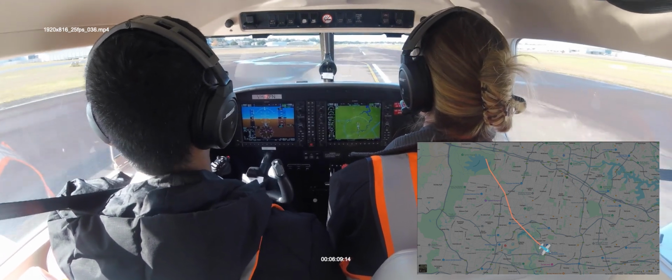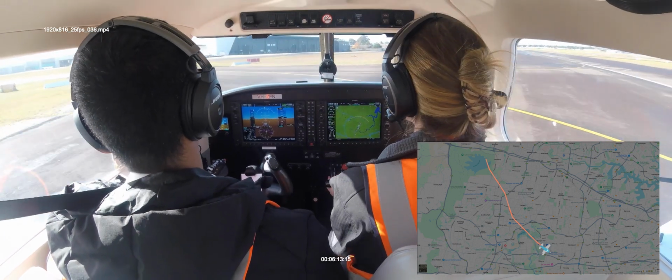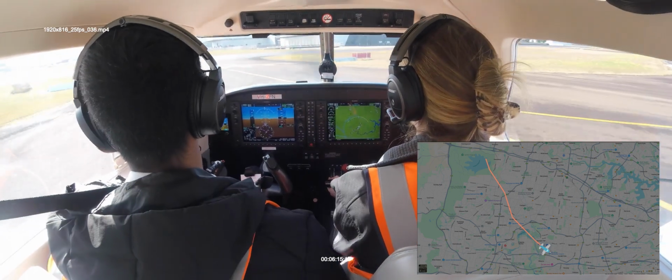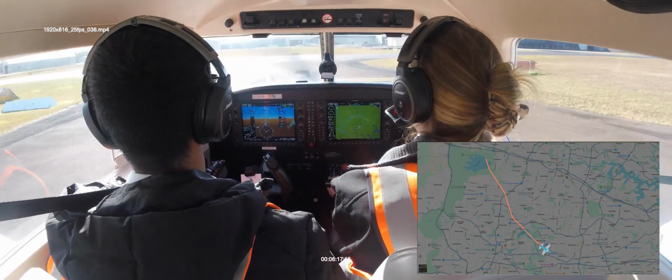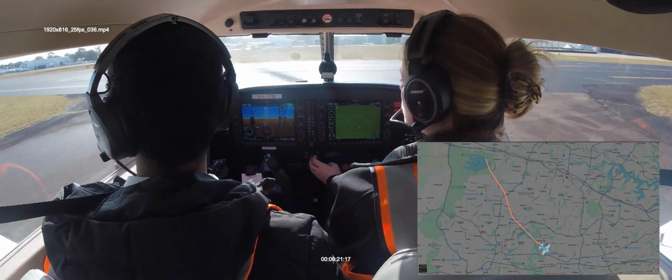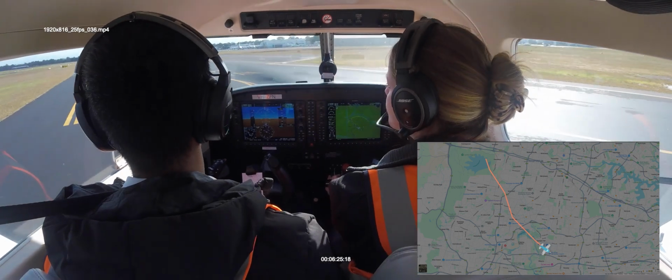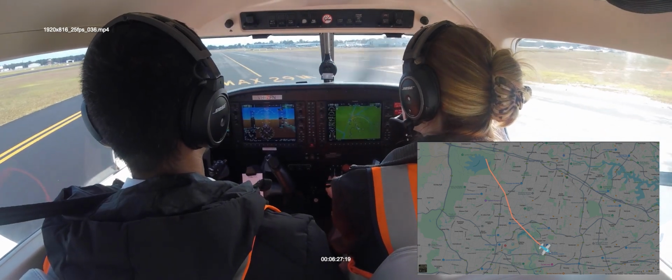You don't want to have a steep turn, otherwise the aircraft will just tumble. So she just took a precautionary measure. She went a little wide so that we'll have a nice smooth left hand turn. Okay, we're looking for traffic, and that's pretty much it. That's my very first flight here at SFC with my instructor Lee.